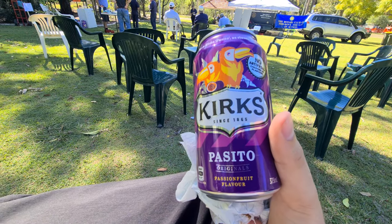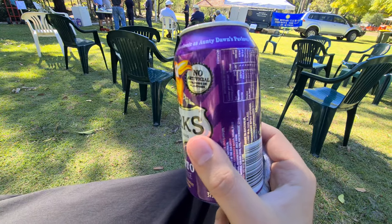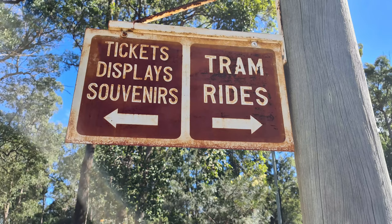And of course, when you're having lunch in a community event, there's only one way to do it, and that is typical Aussie sausage sizzle. You just can't beat it. That's just what you got to do here. Whilst I enjoy my sausage sizzle and my pasito, come and have a look at some of these great photos I took around the museum before we explore some more.